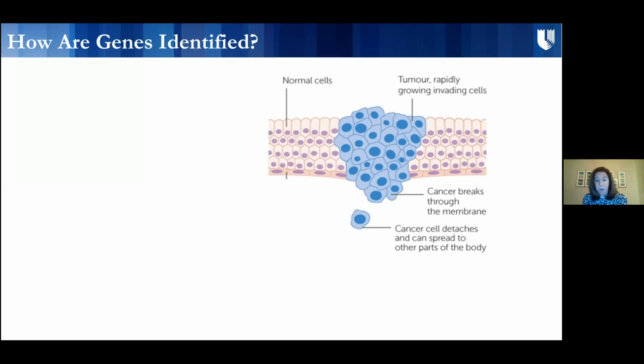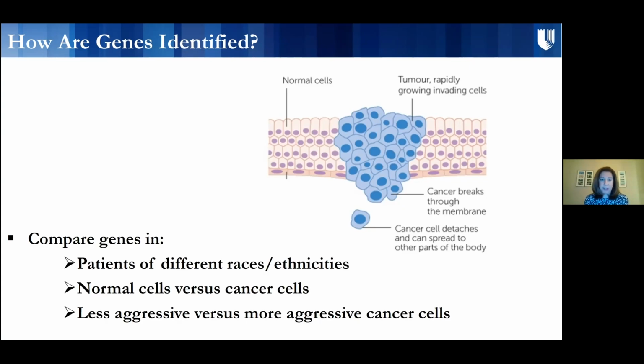You may have heard of people who have had cancer start in one place and spread to another place. This is what we call cancer metastasis. To study how genes are influencing cancer, we can compare genes in patients of different races and ethnicities. We can look in normal cells versus cancer cells at genes. And we can look at less aggressive versus more aggressive cancer cells, so cancer cells that grow or spread less versus grow or spread more, and look at differences in the genes in all of these cases.